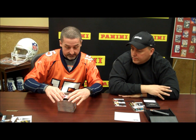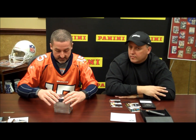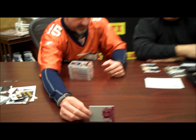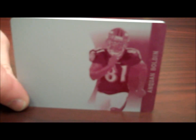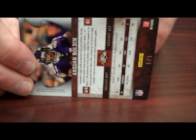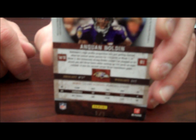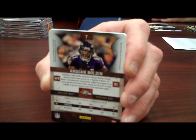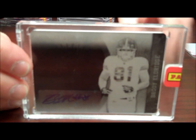Before these go back to customer service, and before some of them may even come to you, I wanted to just show you some of the cooler hits that we were able to get. Now, these printing plates are extremely unique in that they have backs that you don't always see on one-on-one printing plates. But there are also memorabilia versions, and I do have an autograph version, which is Brody Eldridge. Also, obviously, a one-on-one.